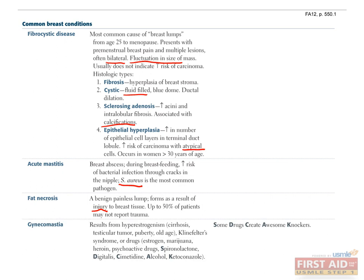Gynecomastia is the growth of breast tissue in males in response to hyperestrogenism. There are many causes of gynecomastia, but you have to put drug side effects at the top of your list. So a great mnemonic we have for drug-induced gynecomastia is, Some drugs create awesome knockers: spironolactone, digitalis, cimetidine, alcohol, and ketoconazole.